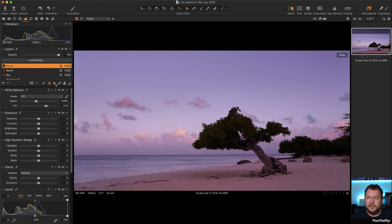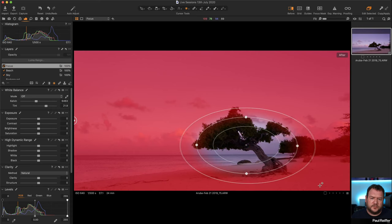Focus, I'm going to call it, and I'm going to use a radial mask. So it's still a gradient, but instead of being a line gradient, it's now a radial gradient from the center of where I draw it. So let's draw that out.